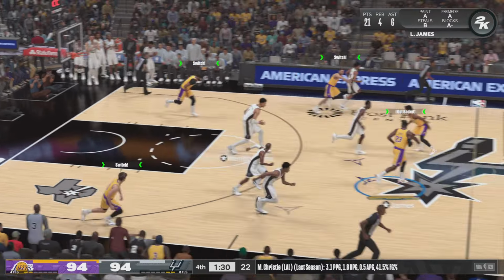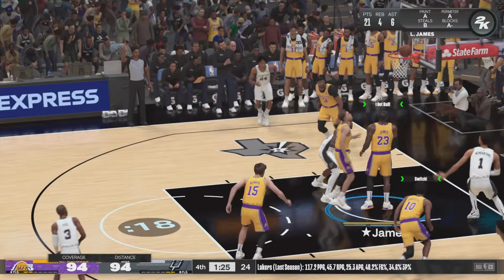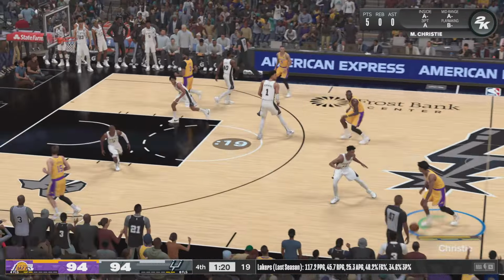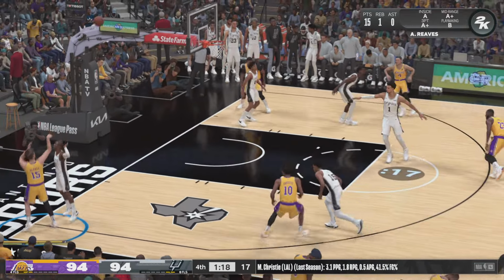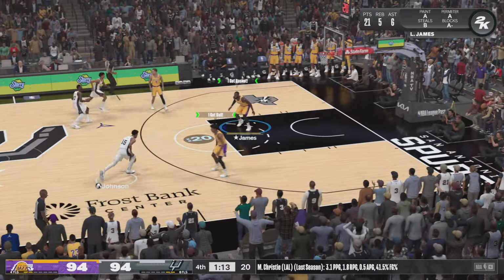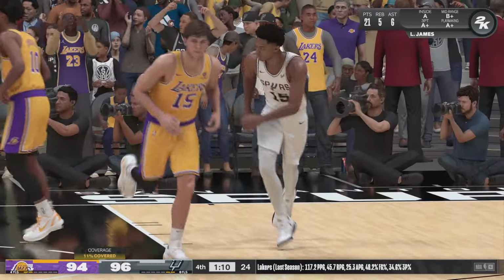And stolen by Wembanyama. Rebounded by the Lakers. James has got 5 rebounds tonight. Pass to Reeves. Jacks up a 3. Wembanyama with the rebound. Wembanyama has got double-digit rebounds now in the game.